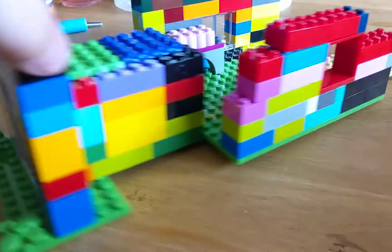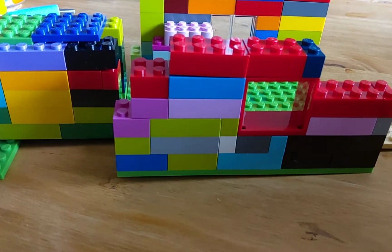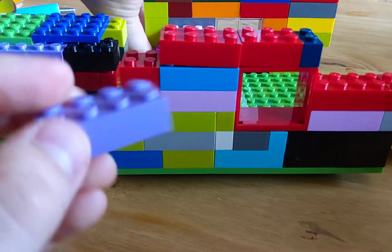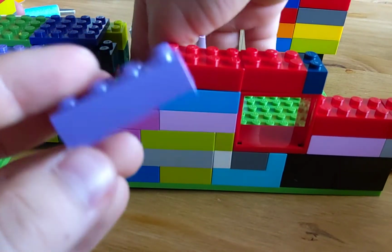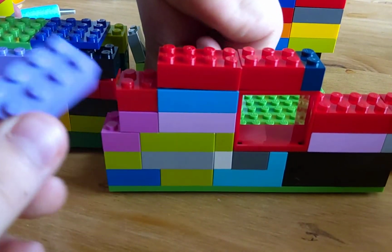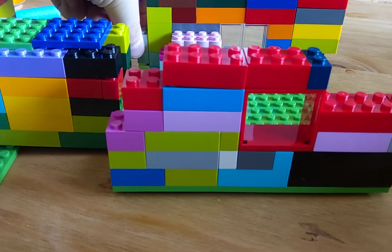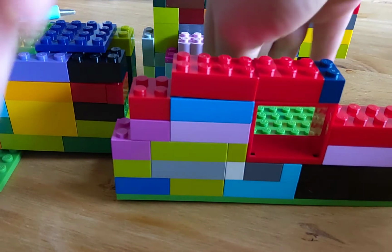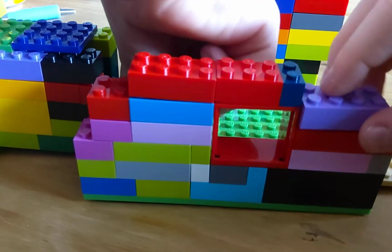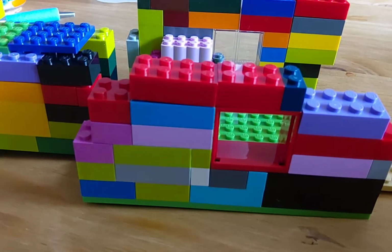Bring it to the side. Right, so I'm building this area. Here's the block I have. It is a purple block. That grey block looks really suspicious. There, okay. Something's happening with the hallway in there. I think it's the pattern.